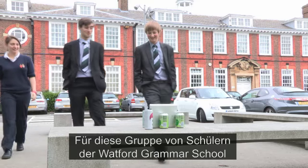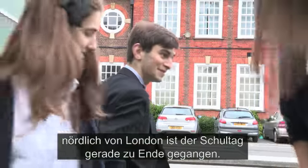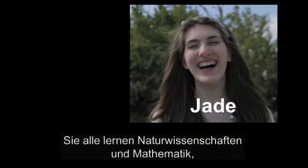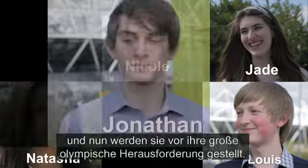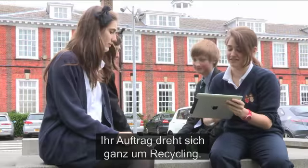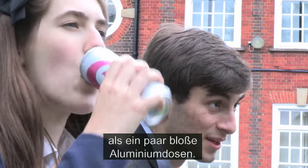For this team of students from Watford Grammar School, just north of London, their school day has just finished. Let's see what we're stuck with now. They're all studying science and mathematics, and they're about to be presented with their big Olympic challenge. Their mission is all about recycling, but it's going to be rather more exciting than just aluminium cans.